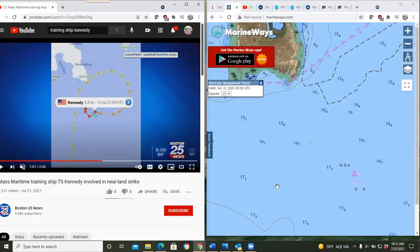There's an investigation going on right now, according to the report that we're seeing here in gCaptain and from Boston 25 News. So they're looking into this. Probably they were going to come in, swing around, come into anchorage and hold, but we're just not sure what exactly happened. And why this freaked out so many people in the maritime industry is it reminded everybody of an event that happened not too long ago.